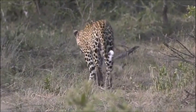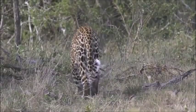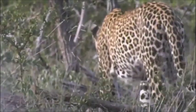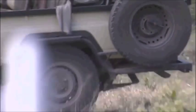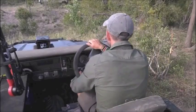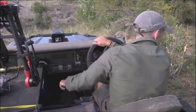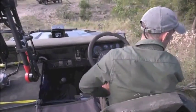Oh, he's a magnificent fellow, isn't he? Now, where is he going to go is the big question. Monique, you say he looks a bit like he's limping. No, I don't think he's limping at all, Monique. I think he's fine. All right, well, let's follow him round. Absolutely. I'm just trying to think if we should go around that way or wait. I think let's go around the other way. We won't follow him. We'll go around and try and pick him up from the other side.